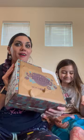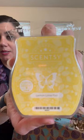My God, guys. So today we had an Easter party at work and one of my amazing co-workers got me a Scentsy Whiff Box. We're gonna open it. We get a Scentsy book. We get some lemon lime scented Scentsy called Lemon Lime Fizz.